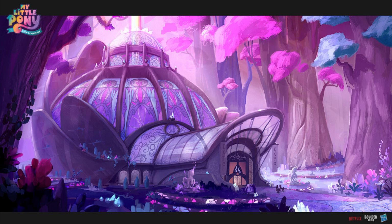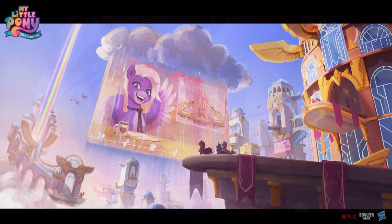So one more thing that I really want to mention is, what if this concept art could also be used in the series? I did mention that already, but what if it's used in a way that's between Generation 4 and Generation 5, where the Generation 4 characters, the main six as we know them, created these different structures with rainbows shooting up out of them, because maybe it has something to do with the elements of harmony or something like that.